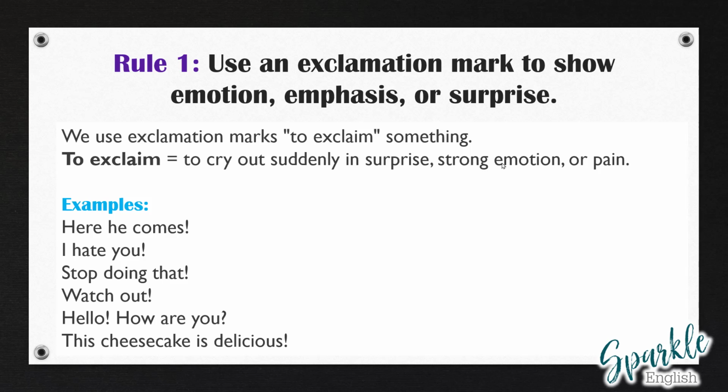So you can see in all of these different sentences, we're using them in different ways. For example, here he comes, it's like excitement. So we're using an exclamation mark for excitement. Stop doing that. Again, it could be you're annoyed or you're worried. Watch out. You're trying to tell someone to be careful. So you're exclaiming, for them to be careful. Or this cheesecake is delicious. You're emphasizing how delicious the cheesecake is. For a lot of these, you could just end it with a period as well. But when you end it with an exclamation mark, it's emphasizing the emotion in that sentence, okay?